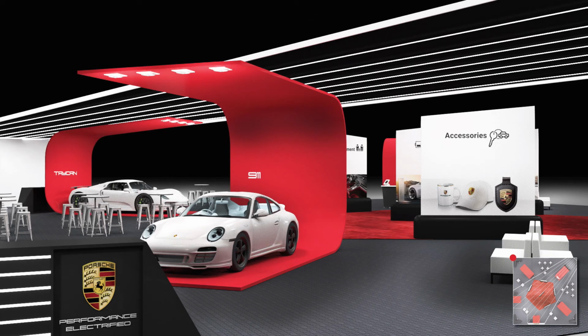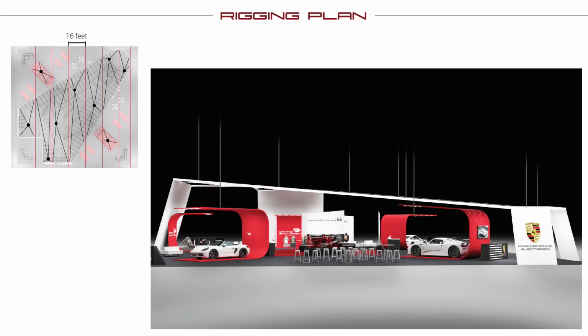Our rigging plan is we have 9 different rigging points to hold up the large structure since it spans across the whole 100 feet diagonally. And then also the car holder modules made out of the Bematrix frames would not hold themselves, so those also need to be rigged.